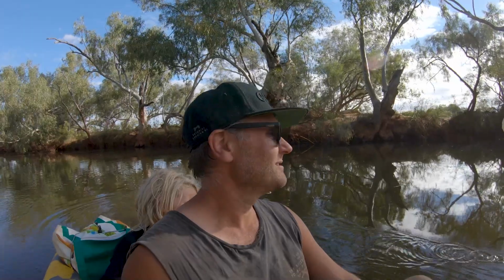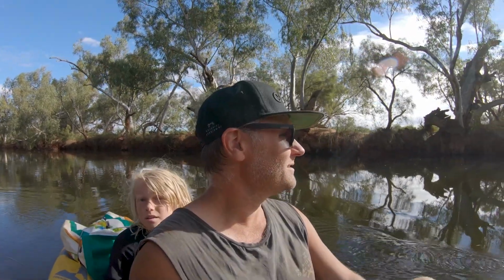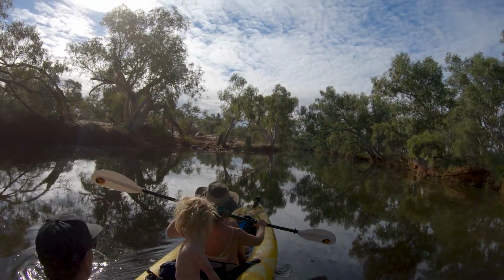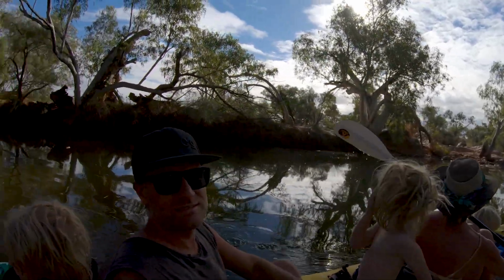Camp where you want. You can have fires. It's got toilets, it's got showers, cool water showers, but better than salt water. So yeah, well worth it, in my humble opinion. These rocks over here, look at them. Do you want to stop at these rocks and have a look? Yeah. All right, we're going to stop at the rocks and have a look.